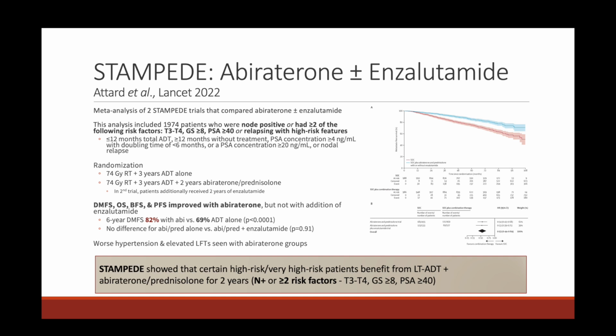So these patients were all randomized to either 74 gray of radiation with 3 years of ADT alone, or 3 years of ADT plus 2 years of abiraterone and prednisolone. In the second trial that was included in this meta-analysis, patients additionally received 2 years of enzalutamide. What they found is that distant metastasis-free survival, overall survival, biochemical-free survival, and progression-free survival all improved with the addition of abiraterone, but not with the addition of enzalutamide.